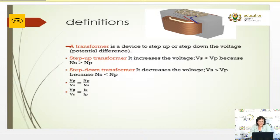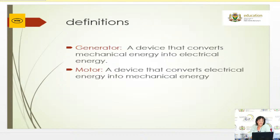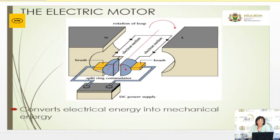Then a generator and a motor. A generator is a device that converts mechanical energy into electrical energy. A motor is a device that converts electrical energy into mechanical energy. You must know the symbols. You must know what a split ring commutator and a slip ring are, their function, and the difference between them. So study that. Slip rings cause the current to alternate.